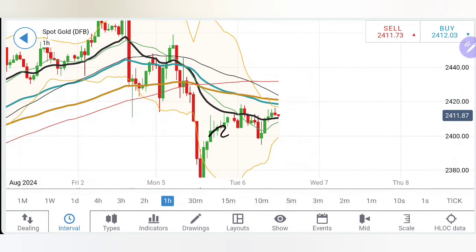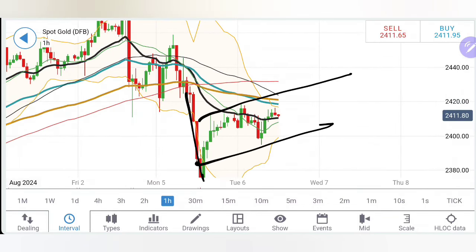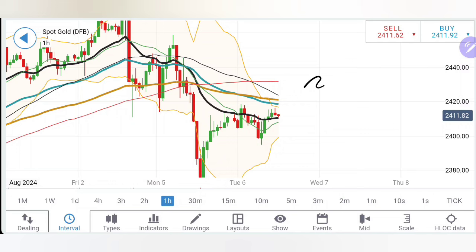Right now also, if you look at the formation after the drop, it is trading in this retracement channel. The highs are towards 2420, and 2420, 2424 should be a greater resistance. I will not treat this as a bullish reversal as long as 2440 is not taken on the upside for the day. As long as gold stays below this, we should not be treating this as a reversal.